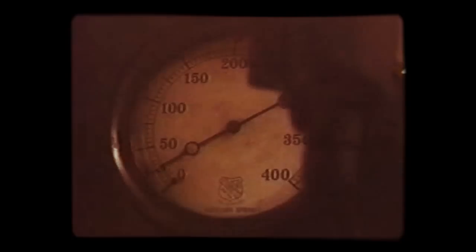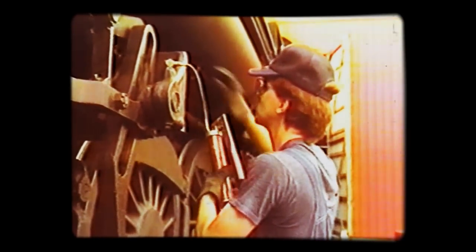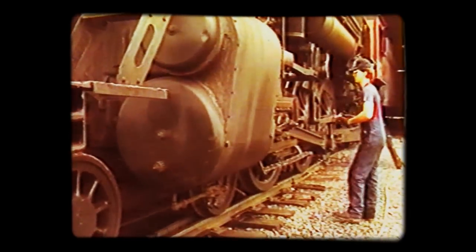Slowly, almost imperceptibly, the engine comes alive as the steam pressure begins to rise. The fireman is still busy as every moving part of the locomotive must be greased and oiled before the engine can move. You put grease in till you see it come out. But not too much. It slops all over the place. It tends to do that anyway.